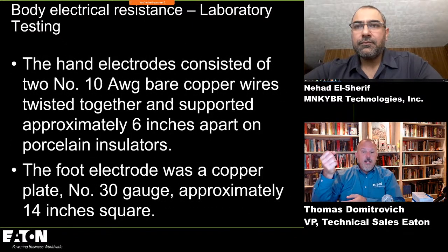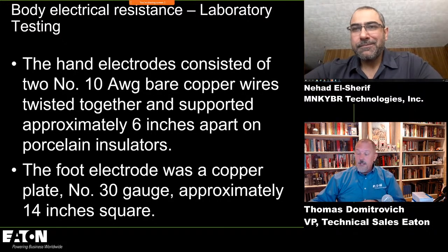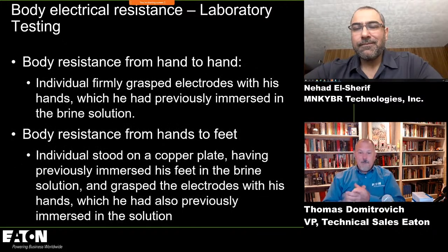The hand electrode, they had a number 10 bare copper wire twisted together and supported approximately 6 inches apart on porcelain insulators. I mean, just the description, I wouldn't grab that wire, right? The foot electrode was a copper plate, 30 gauge, approximately 14 inches square. So they set that up, and the body resistance from hand to hand. So they tested hand to hand and hand to foot. The individual firmly grasped the electrodes with both hands, which were previously immersed in the brine solution. From hand to foot, they would put their foot on the copper plate and then hold the electrode in their hand.